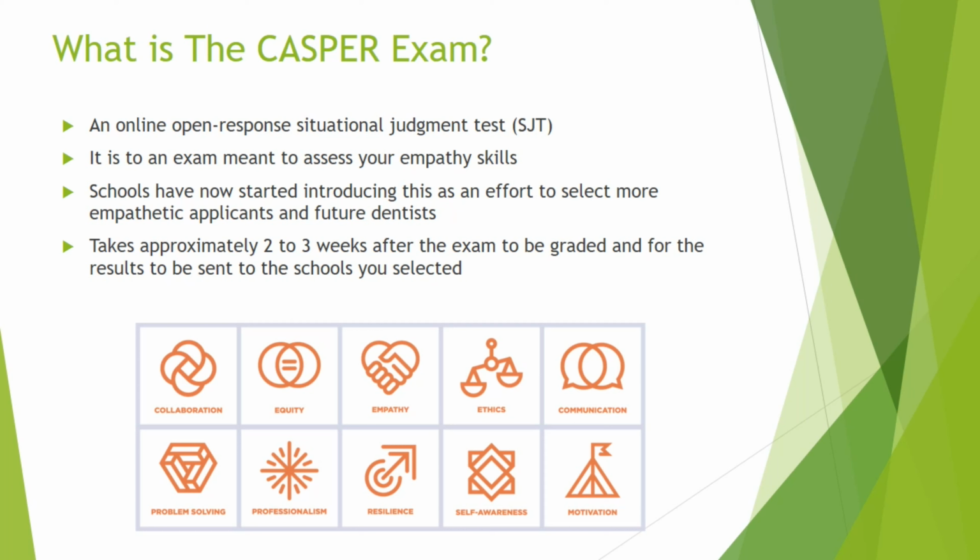And like I said, only a few dental schools have done this. I know one dental school I applied to, the University of Detroit dental school, required me to take this exam, so I took it because they required it. Approximately after you take the exam, it takes about 2 to 3 weeks for it to be graded and the results to be sent to the schools that you select. Similar to the DAT, you select certain schools, but the only thing is that in the DAT, it's sent to all schools without cost. In this one, it costs extra to send to each school.